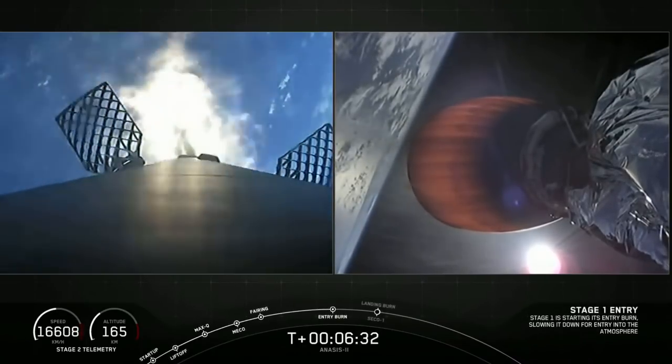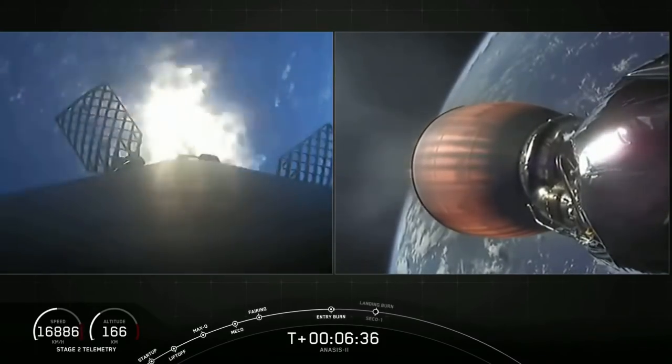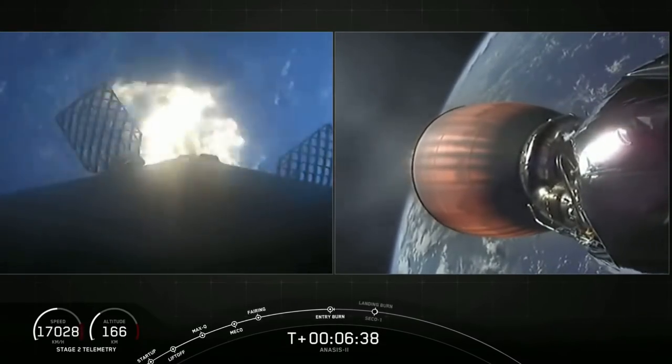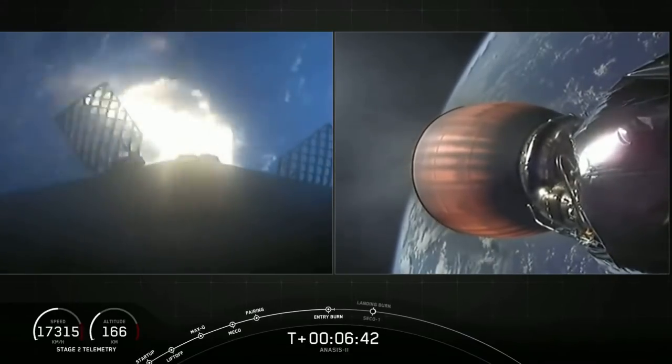You'll see that the exhaust there will grow and start to become elliptical as we turn on the engines. The center engine fires first, the 2 side engines fire shortly after that. So that exhaust will seem to grow during this burn.